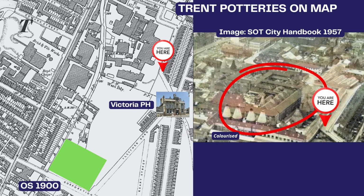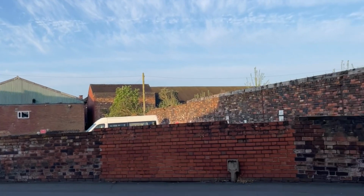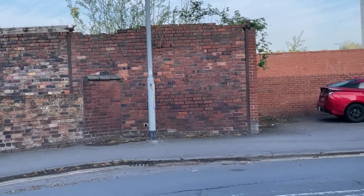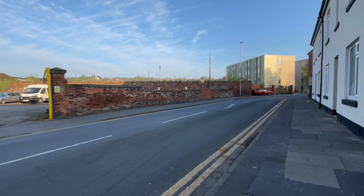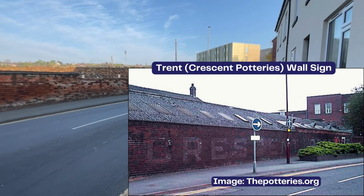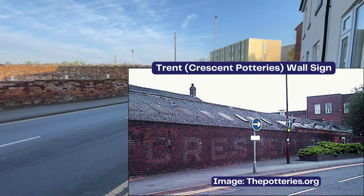Trent Potteries had access to the Newcastle Branch Canal on one side, Minton's buildings to the north, and Boothen Road was its boundary with the road network. These are the walls of the Trent Potteries on Boothen Road. Now faded, they were decorated with the factory's more recent name, Crescent Potteries.